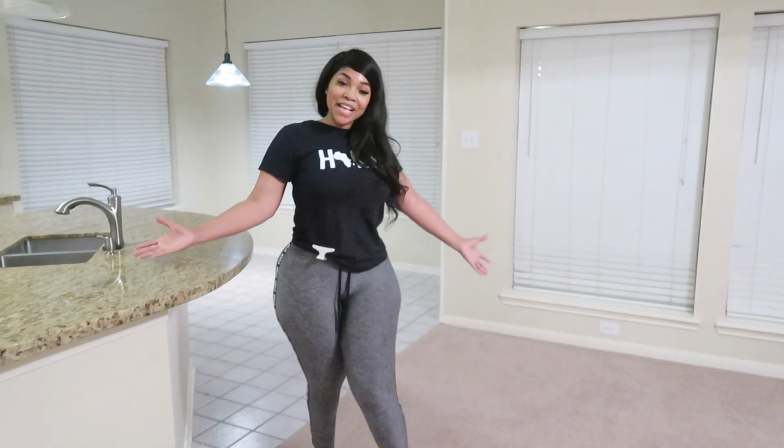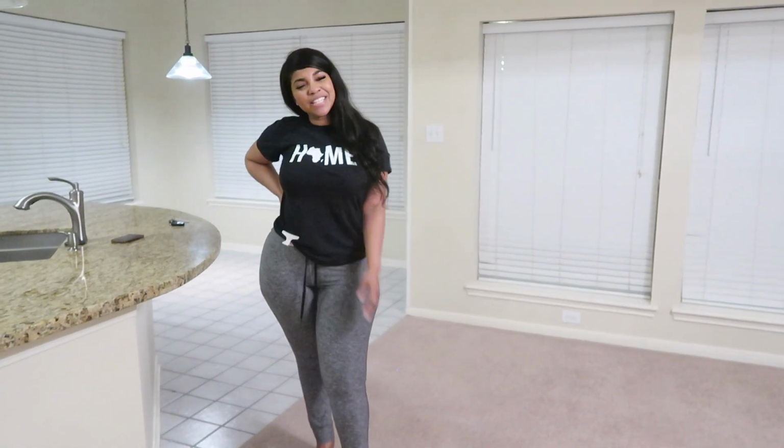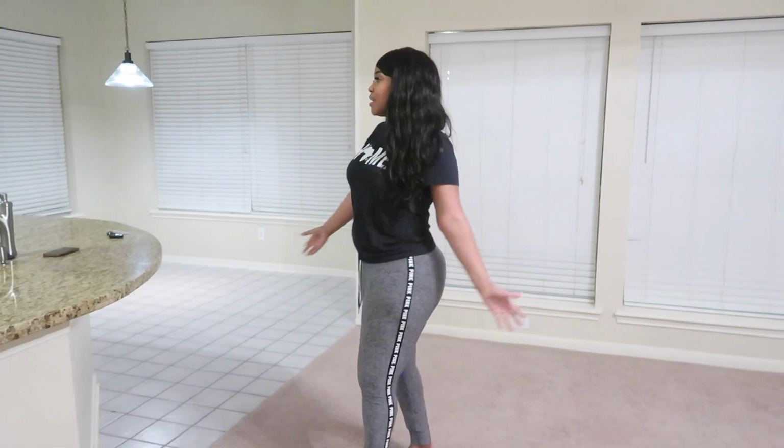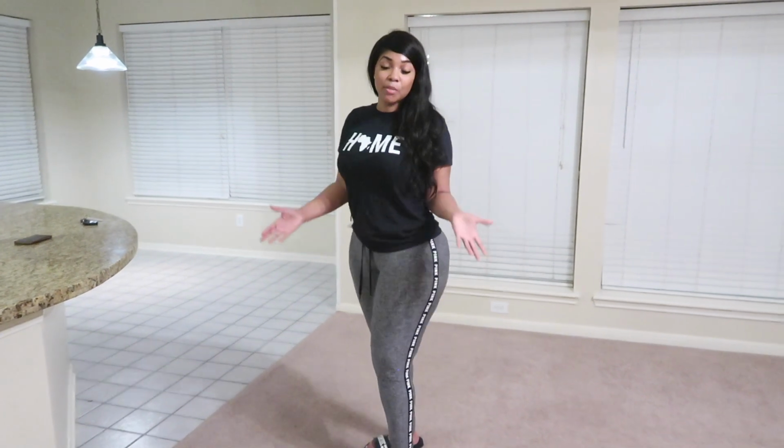So, guys, this is what $1,800 a month gets you in Houston. Let me know in the comments, what does $1,800 get you a month in your area? Do you get bigger than this? Do you get smaller than this? Because I think for 2,800 square feet, and it's a house in a really good school district in a really good area, that I think it's money well spent, and I think I'm getting a really good deal.